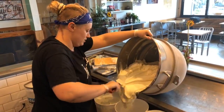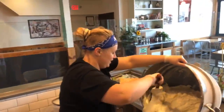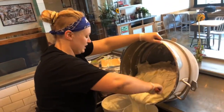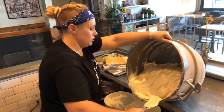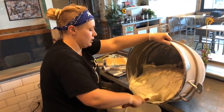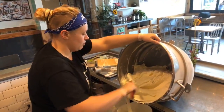Did you have a lot of turnout for National Ice Cream Day? Did we? So much. Did you do any special flavors? Yeah, that's when we launched our strawberry cheesecake flavor, and we brought back a fan favorite, the vanilla bourbon.